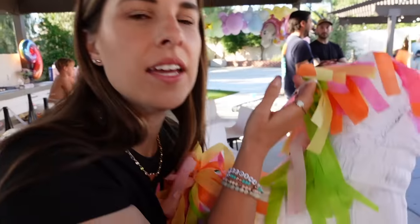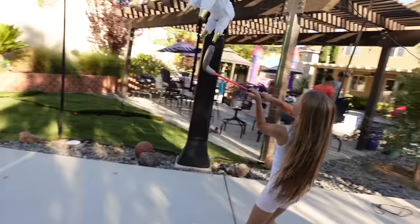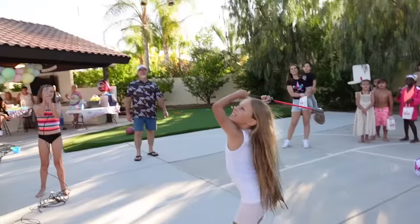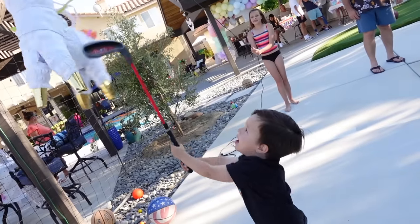Pretty. So heavy. How many hits are we gonna get out of that pinata? Like, we're gonna get all the hits. I don't think so. Every single person here. And like, Micah. Two, ready, set, go. You get one, two, three. That's it. That's it. Nice.